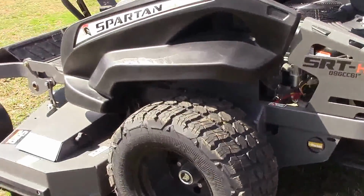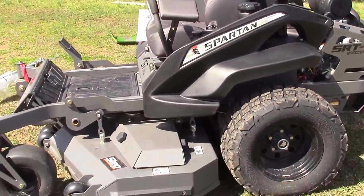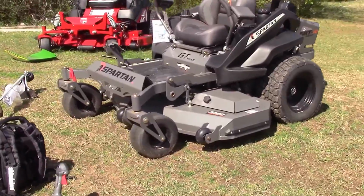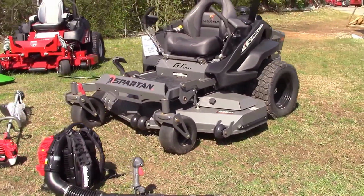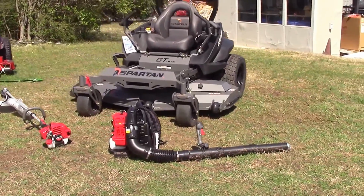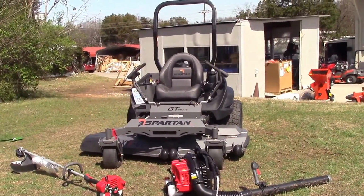Now, if you don't see what you're looking for in this particular package deal, no worries. Our salesman would be more than happy to help customize any of our package deals to better suit your landscaping needs. SLE also offers fantastic financing rates, and when purchasing all commercial equipment, you may even qualify for discounts as well.